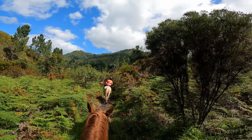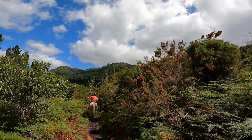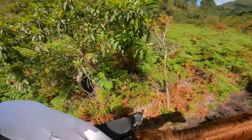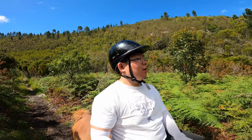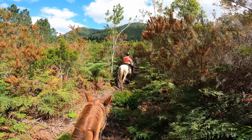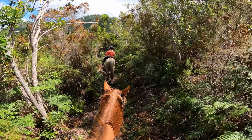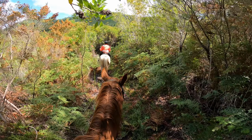It's relaxed. Check that out. Ooh, going up that mountain, guys. We're going up the mountain. Oh yeah, check that. Wow. What's this vibrating here? Oh, bits of strength.